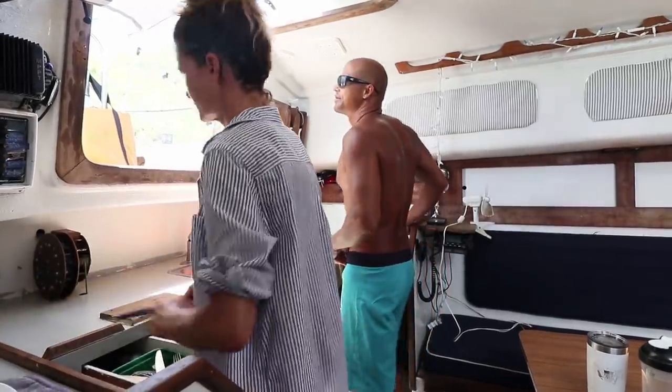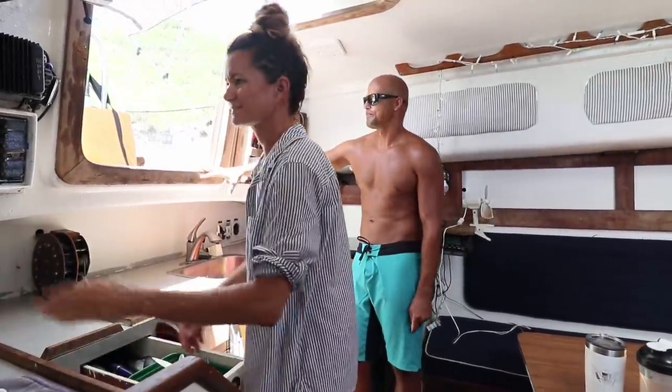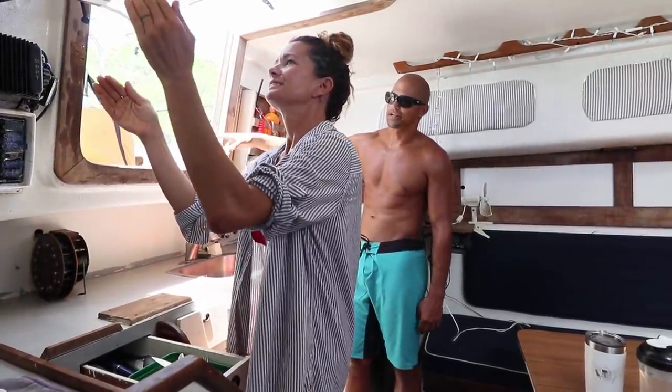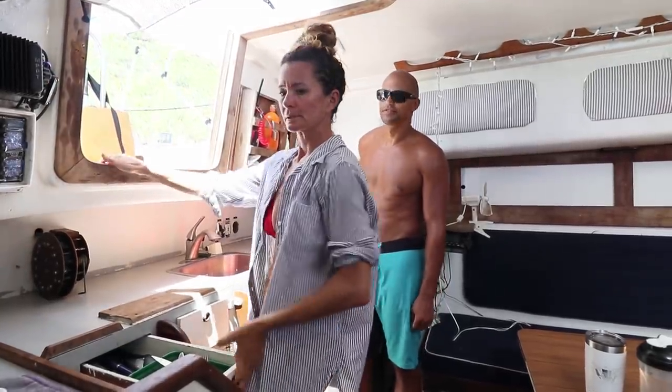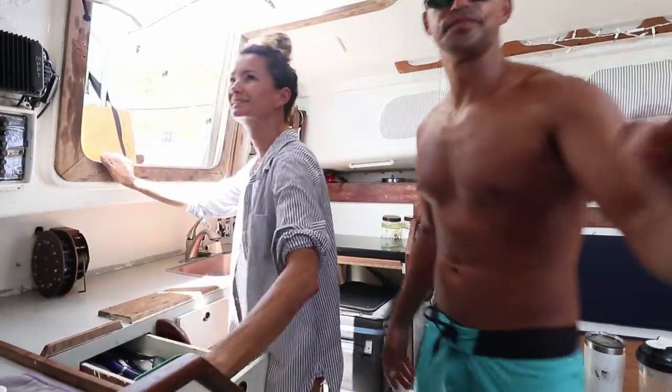About ready to get going. I just need to finish these guys. Well, I gotta put up the stern anchor, and once I let that up, we're gonna really start rocking and rolling. Mosquito City. I didn't get him.